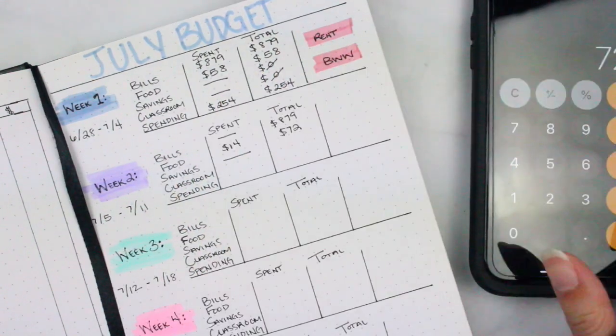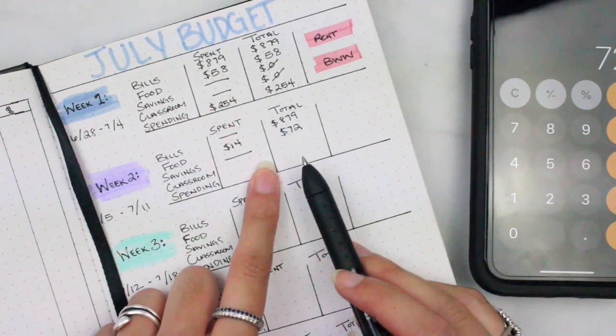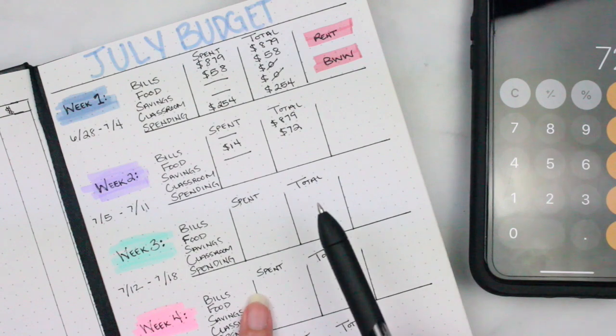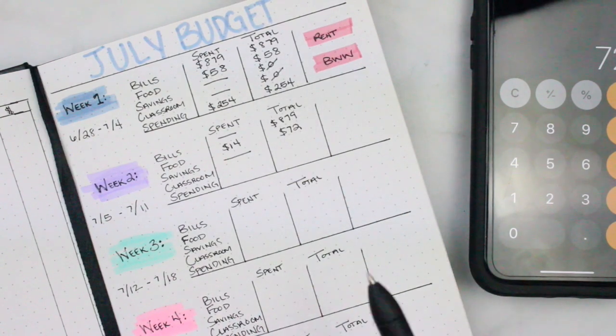If you're wondering where I got this method from, like carrying over the total week by week, I got it from Kirsten of Kirsten Michelle Plans. That's what she does, and I really like how she can see her totals at the end of the month, so that's what I've been doing.